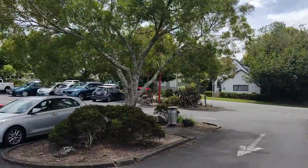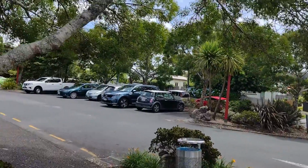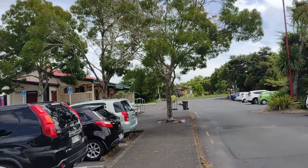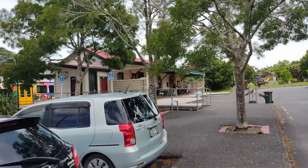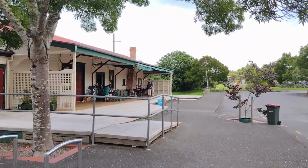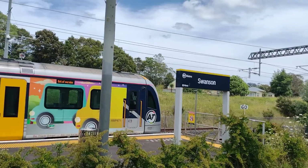Anyway, this is Swanson. It's just a quaint little terminus station. Not really much around. There's actually a station cafe here though, which is very nice. And it's open. Look, people are actually at the cafe. There's a playground and the car park. Yeah, it's so cool to have a cafe at the terminus station. I wish Perth did stuff like this. You can literally eat in the cafe, go to the park, and then just come here, and here's the train.